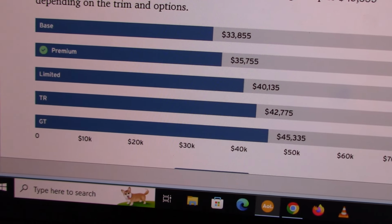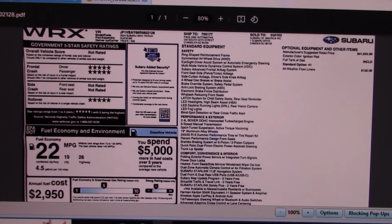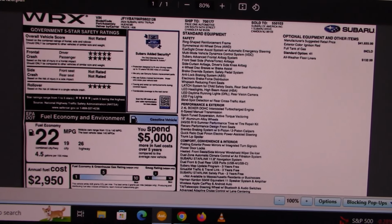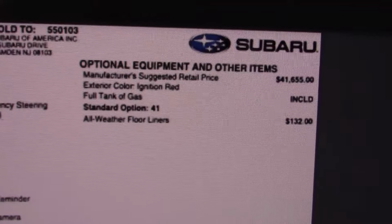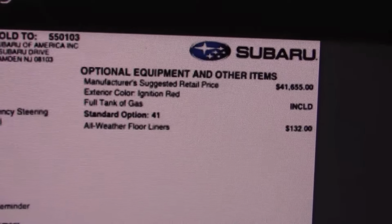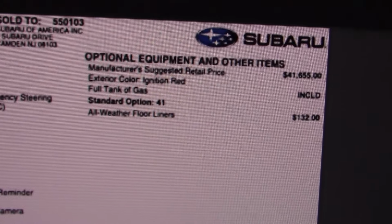So I called Subaru to hook me up. And hook me up they did. Here's the paperwork, although it's not paper right now, it's screen work on my computer. Here's a safety rating in case you're interested. Here's the price that we're all interested in. I can't believe with this fee they're charging us for all-weather floor mats. Come on, guys. They always have to add something, don't they?